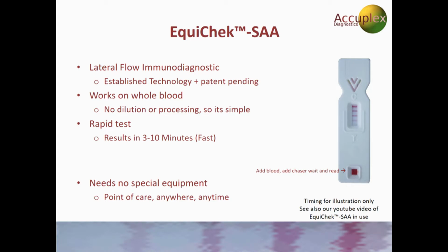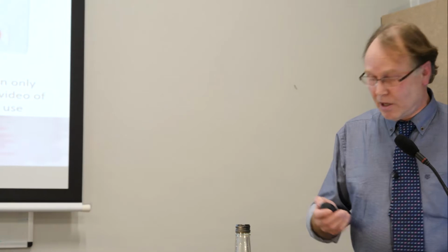So it's literally a point of care technology. You can do it anywhere at any time. You can bring it with you no matter where you go. So you don't necessarily have to have a lab when you have a problem.